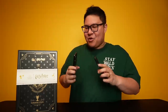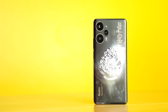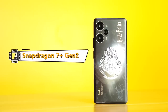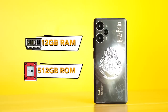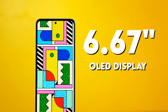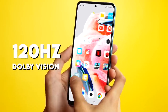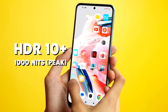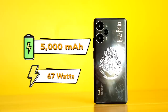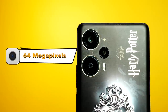And yeah. If you want a full review, wait lang, ito na yung mga specs ng Redmi Note 12 Turbo. The Redmi Note 12 Turbo has the brand new spanking Snapdragon 7 Plus Gen 2 processor. 4 nanometers po yan. Meron pa siyang up to 12 gigs of RAM, 512 gigs of internal storage. Yung display niya, 6.67 inch OLED display, 68 billion colors. Nice, dati 1 billion, ngayon 68 billion na. 120Hz refresh rate, Dolby Vision na, HDR 10 Plus pa, 1000 nits of peak brightness. It's got a 5000 mAh of battery, 67 watts fast charging, and of course, a 64MP triple camera setup.